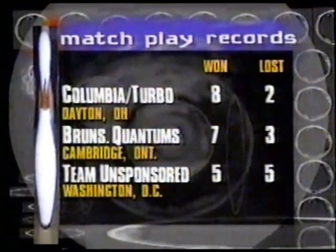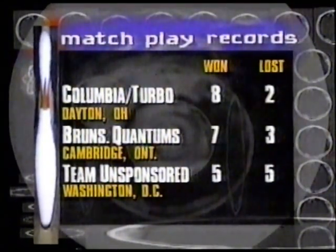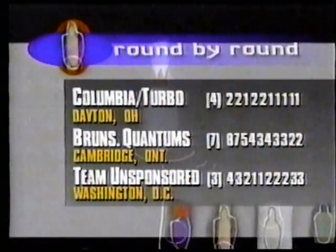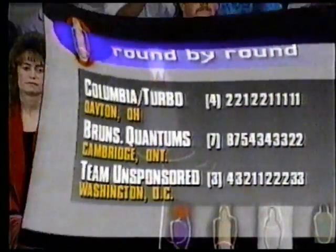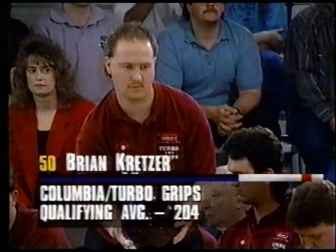Match play records from our 3 TV finalists: Columbia Turbo 8-2, Quantum 7-3, and team unsponsored 5-5. Look how consistent our #1 seed was, Earl. They started the Baker match play round in 4th and then jumped to 2nd and stayed 2nd or 1st all the way down. Anchorman for our #1 seed, Brian Kretzer.